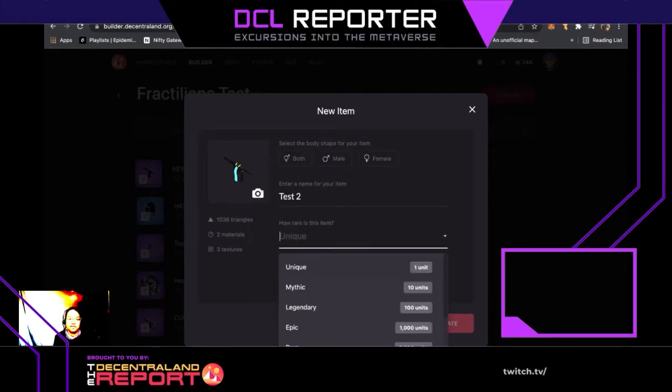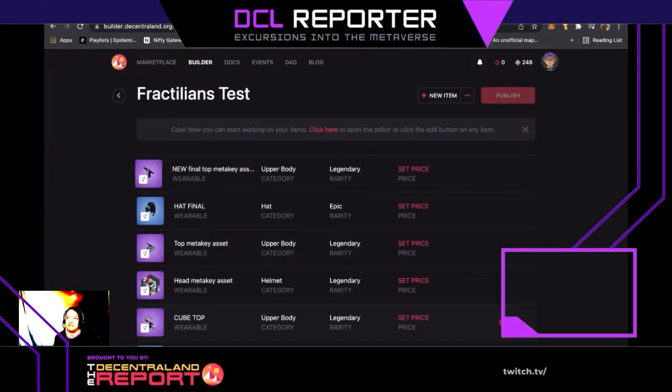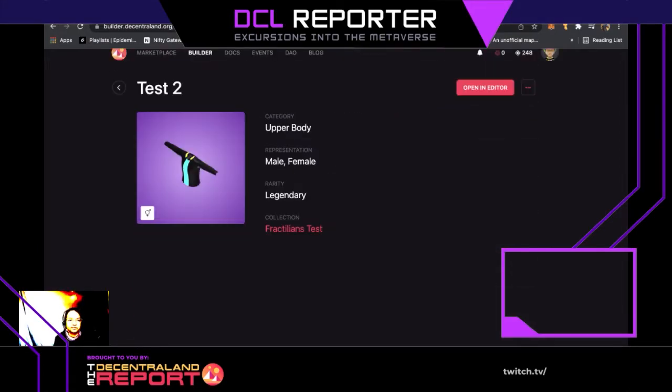And here it is. So here you can select, and all this stuff you don't have to, you can change later before you mint once it's approved, but you kind of want to tell it what it is. It's something for upper body, something for both, and I'm going to create. And what this lets you do is test it and see what it's actually going to look like. So let's see where it is. There it is. Okay, I'm going to go to open an editor.